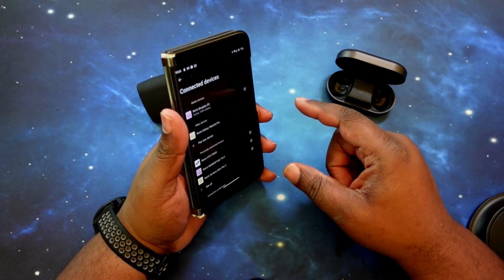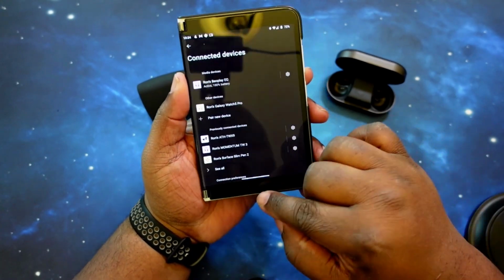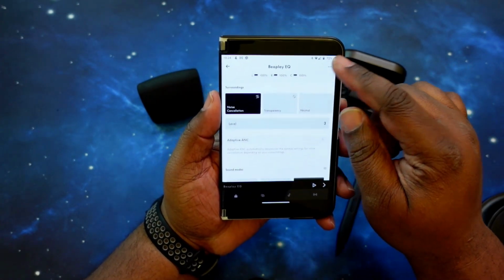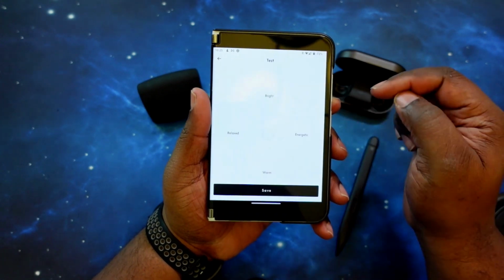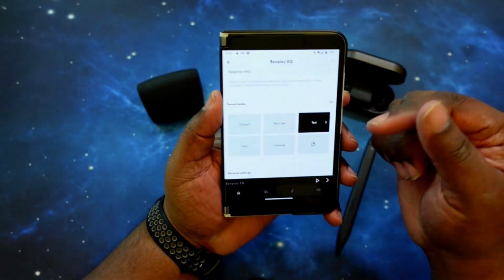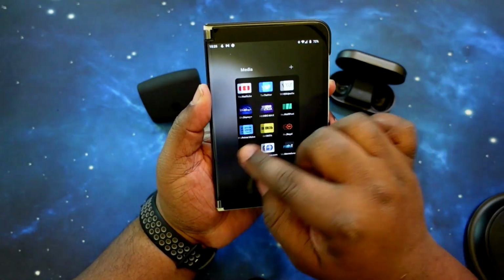All right, we are back in for the sound test. We've got the Beoplay EQs already paired up and in the ears. Let's go ahead and jump into their app real quick, and we're going to make sure that the settings are set correctly for the sound test here. We're set to test, as it shows. No EQ help whatsoever. We're just testing how the drivers sound naturally. So let's go ahead and jump into some music.